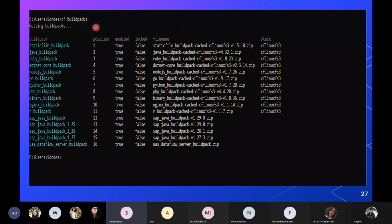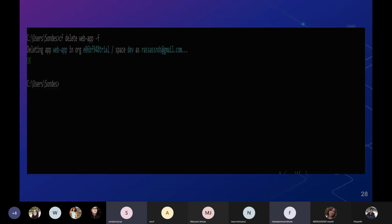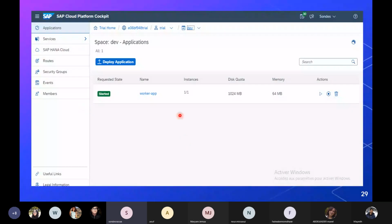We can also delete an already deployed app. So you just type cf delete. As you can see here, we deleted the web app. As you see in our application, the app is deleted. We only have the worker app now.